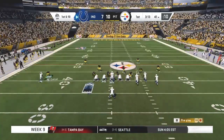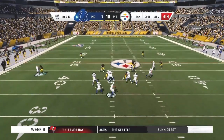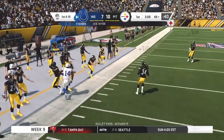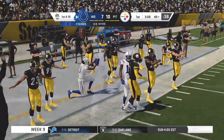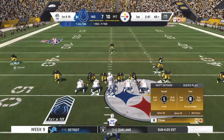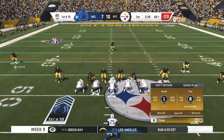Black 15. Rivers on first down. It's complete here to T.Y. Hilton. And he'll take this to the other side of midfield before going out of bounds. A gain of 11 that time, and a Colts first down.